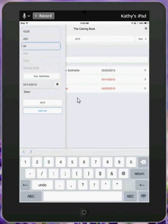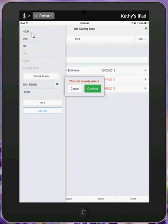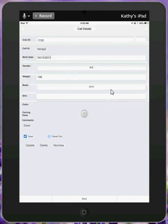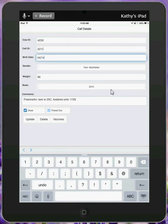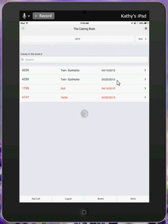423X, add calf. So this is where that warning comes up. It says this calf already exists. The wording's a little bit off there because 25C doesn't exist, but a record already exists for 423X. So we're going to hit continue, and you'll just see that it has two lines, two entries for that same dam. She had twins. And I just made an error here on the birth date. So we'll just go back. April 14th, 2015. Update. And back. So you'll see that now we'll show the correct date because we just made that correction.